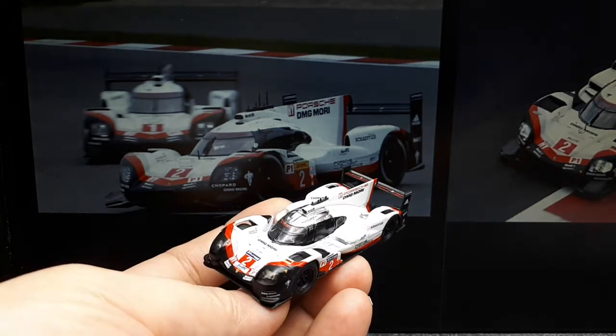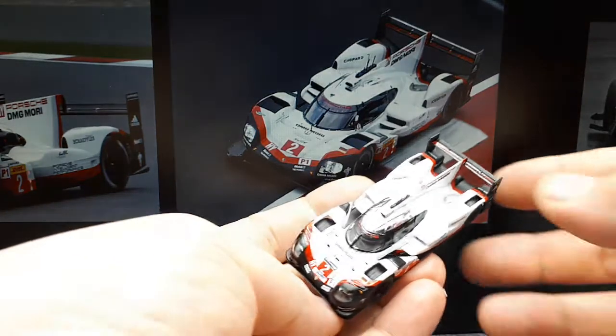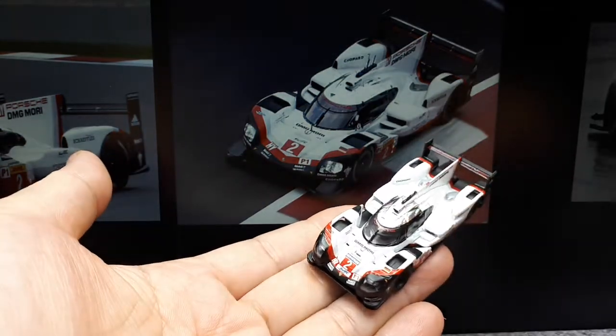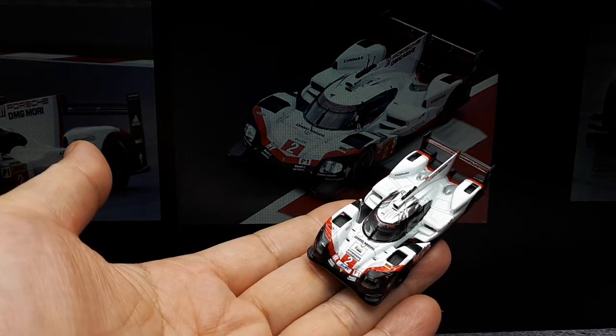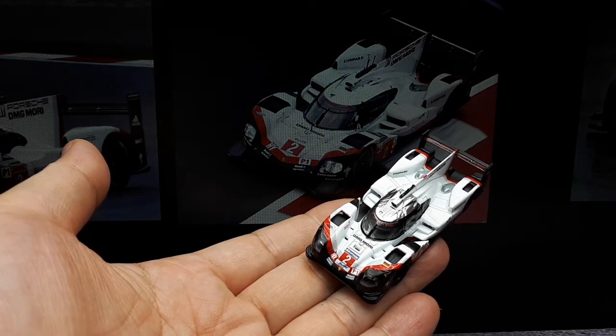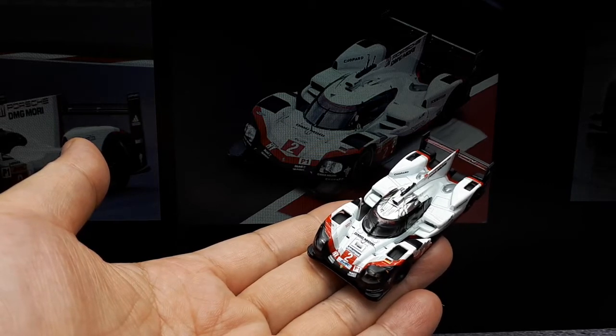Alright, so you can see there's a lot of craziness going on in the bodywork here. Let's go to this top view. Look at these vents and stuff. I like how the openings over the wheels, they're not even fins. They're just completely open rectangles above the wheels to reduce air pressure in the wheel well. I think that's pretty cool.